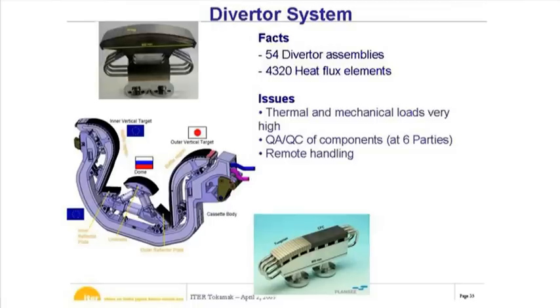Okay, on the diverter, a couple of things about that. These diverter components go all the way around the base of the Tokamak. There are 54 of these assemblies. And then on it, we have these plasma-facing components you can see here. And these plasma-facing components, there are many of them, over 4,000, made of primarily tungsten and carbon-carbon composite. So the issues are similar to the blanket. High thermal mechanical loads. QA is extremely important. Remote handling is a driver.